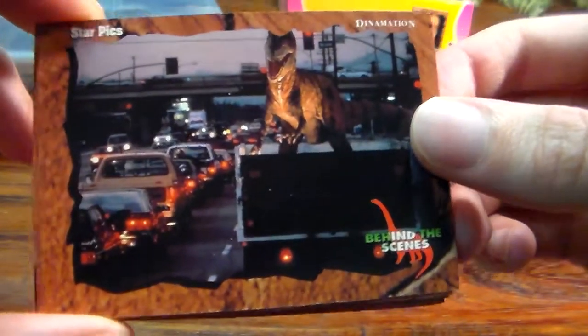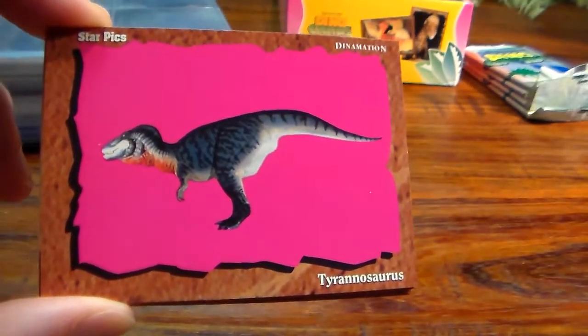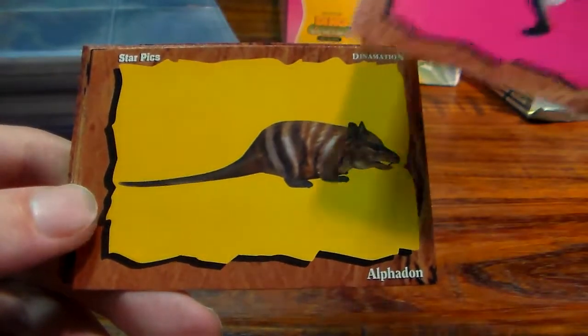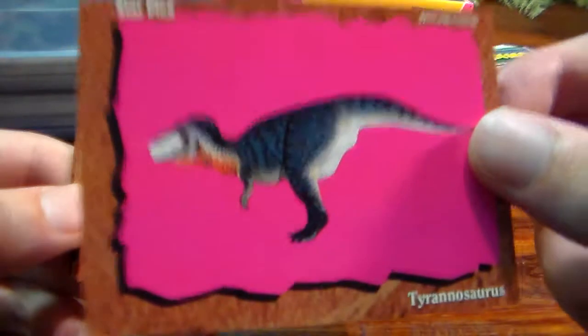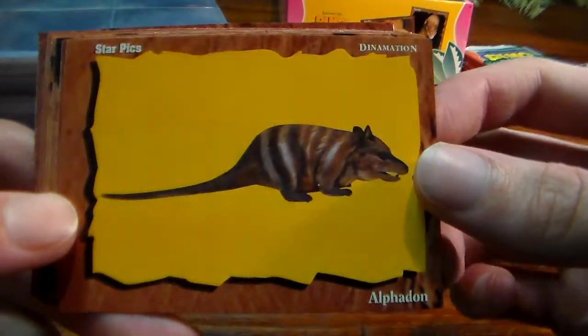Get a behind the scenes card here. Number 7. Tyrannosaurus Rex, Dinamation. I like the pink background, very 90s. Oh, and even more 90s here. These bright colors in your face. It's a cool card. I remember coming face to face with this T-Rex, or that robotic T-Rex, as a 6-year-old kid.